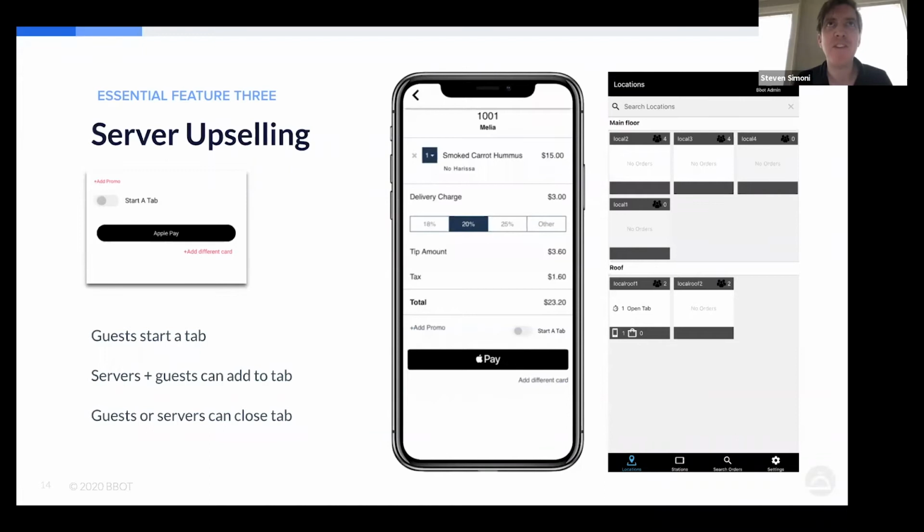Some of the operators we've seen do it well give the servers and staff a new script. When the guests sit down, they introduce the system on the table for the guests to order. And then after the guests have placed their first order, roughly before the next order happens, a server comes around, makes sure their first order went well, and then asks if they would like something else. In that case, the guest can order from their phone, or the server can add to that tab, essentially.